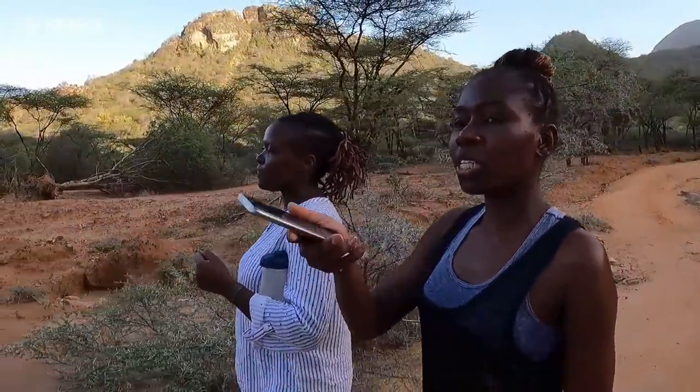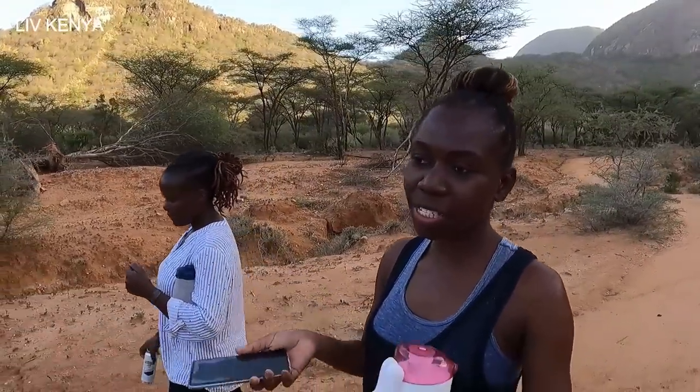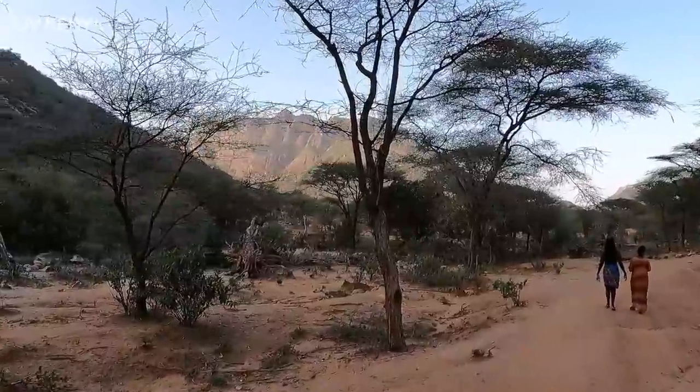And by the way, I'm excited about sleeping in a manyata. I really want to know how it feels to live like the pastoralists here, the Samburu people. So this place is in Samburu, but the houses where we are sleeping are in Marsabit. The camping site is in Marsabit County, but it is just like 6 kilometers from here. We've accessed the sliding rocks through Samburu. So they're just neighbors. This is now the authentic pastoralist life. I'm excited about this. Imagine an unadulterated form.